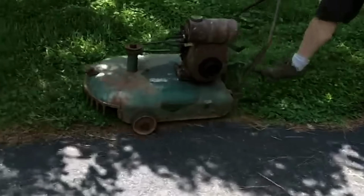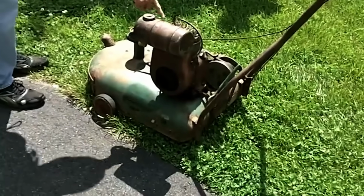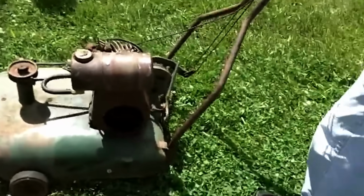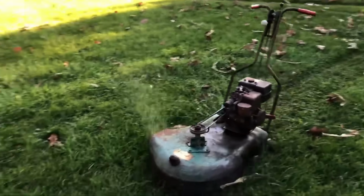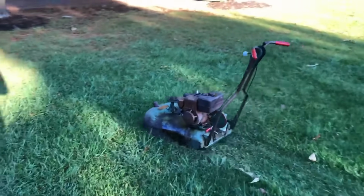during neighborhood barbecues. The Snappin' Turtle's engine placement was particularly unusual. Unlike most tractors that house their engines under the hood, this model proudly displayed its power plant right next to the operator's leg. While this made maintenance easier, it also meant drivers would finish their mowing sessions with one pant leg significantly warmer than the other.